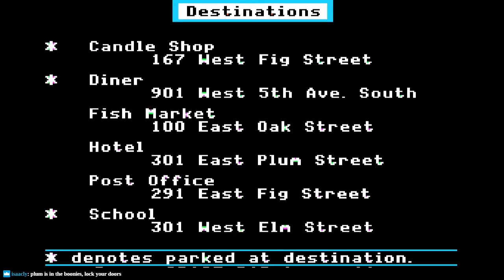Yeah, so post office is in 291 East Fig, so that's our next destination. Then we're going to have to go all the way around the lower right corner of the map to get back to Plum and Oak. Or we could take the journey the other way. It's really pretty much the same destination.